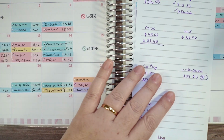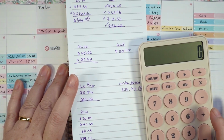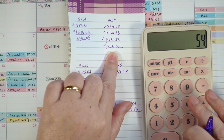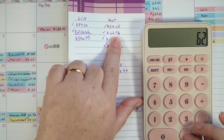So let's go ahead and, let's see, get this on camera. Total up how much we spent in restaurants. So it was almost like we were trying to spend everything up that we could, leading up to knowing we weren't going out to eat.